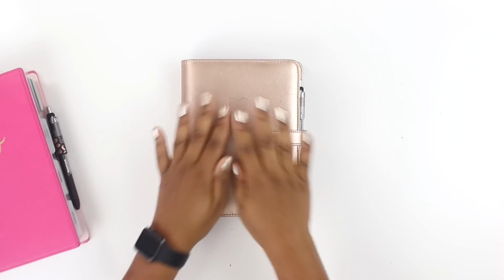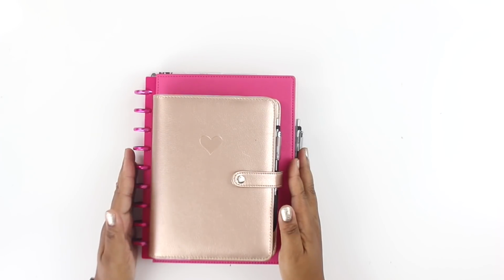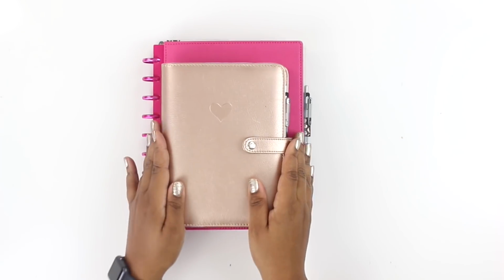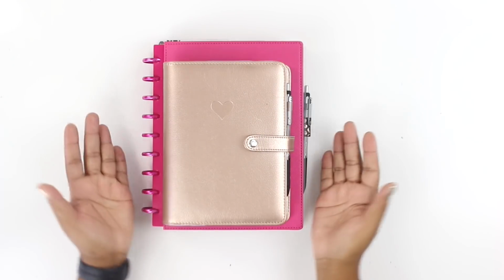I love the mini planner, love the cover. Everything is just gorgeous. And so these are my main two planners right now. Purse planner, catch-all planner. And so this works perfectly. I told you guys I'm a one planner girl, but I guess technically I'm a two planner girl.